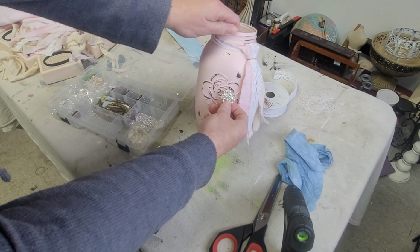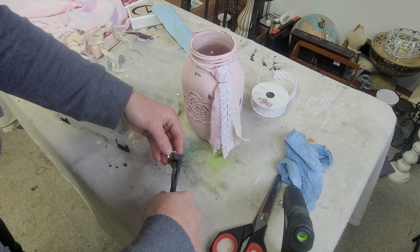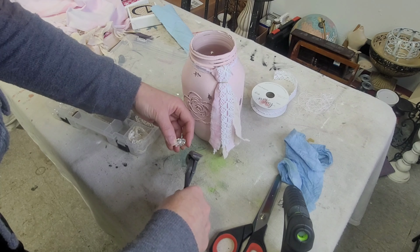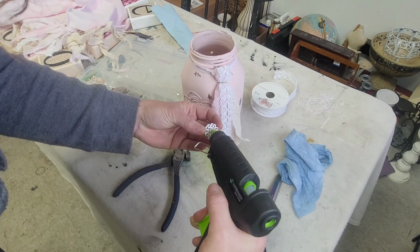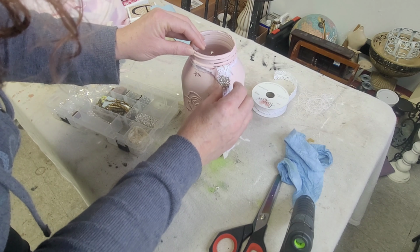And then this one's getting a piece of bling. I found a brooch that almost exactly matches the flower. I was super excited. So just cutting the pin off the back, a little bit of hot glue, and then I'm going to stick it where it belongs. And then that one's done.